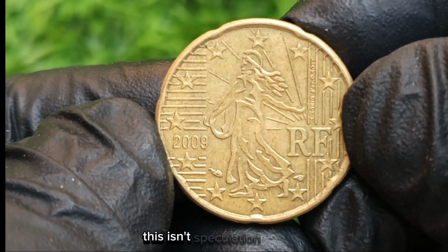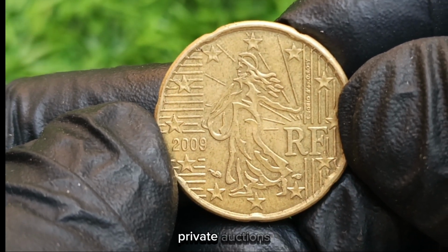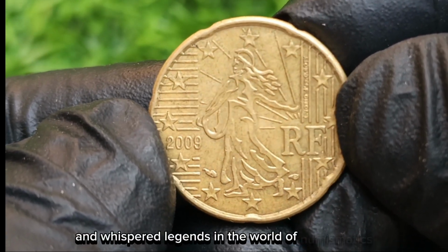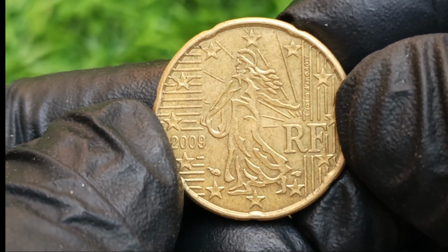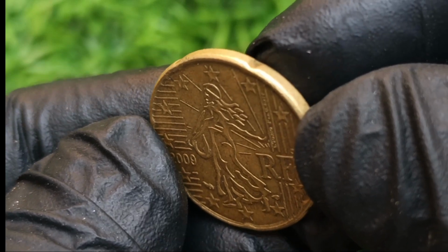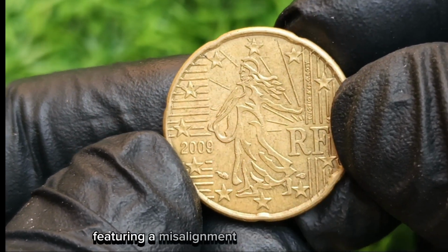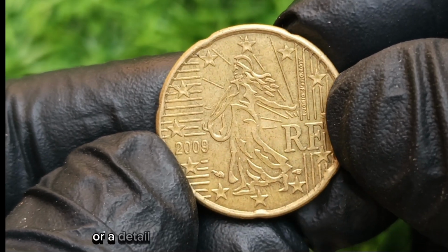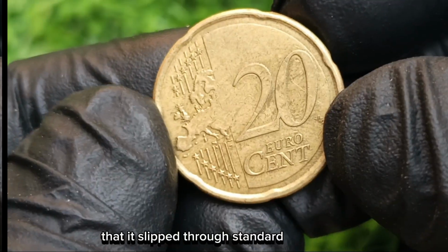This isn't speculation. It's fact, built on years of quiet trading, private auctions, and whispered legends in the world of numismatics. So what makes the 2009 Belgium 20 cent coin such a jackpot in disguise? First, there's the matter of rarity. Some of these coins were struck with a transitional design, featuring a misalignment in the king's portrait or a detail so minuscule and yet so significant that it slipped through standard inspection.